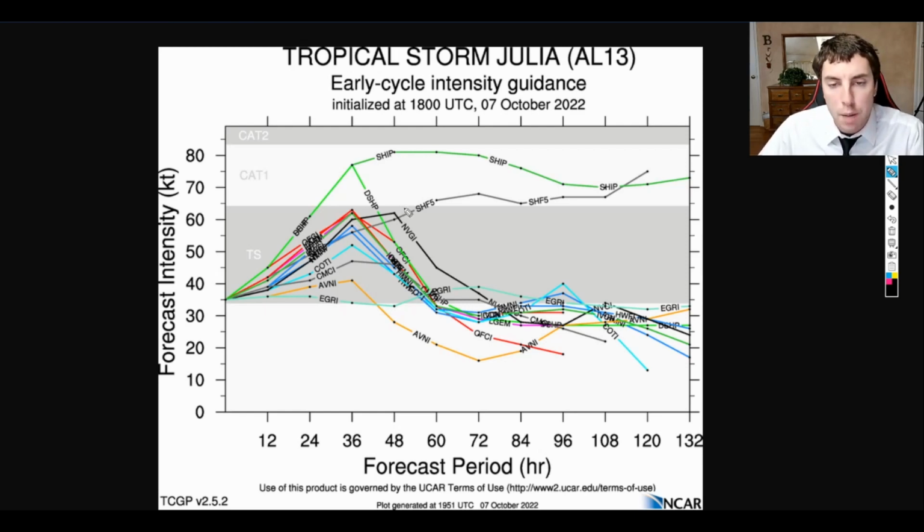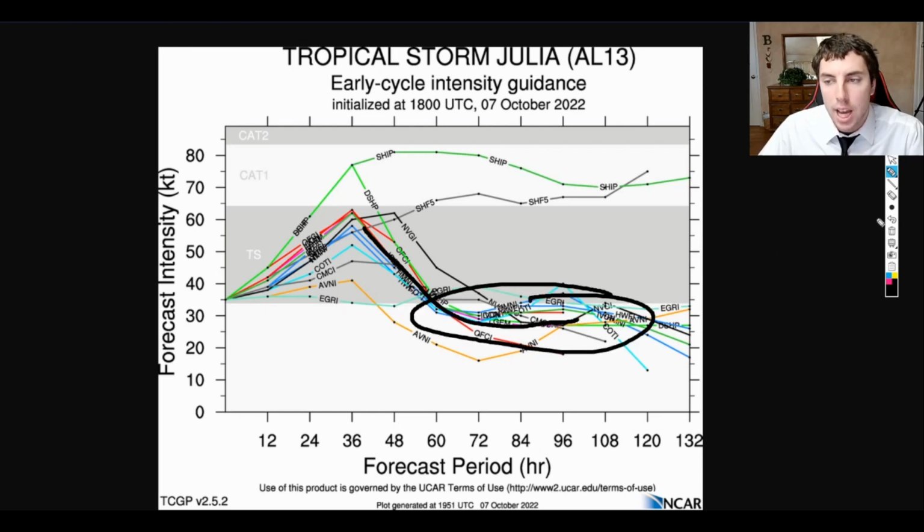I'm just extrapolating on what most of the models here show as of the 18Z runs. And right now, the majority of them are under hurricane strength, and therefore my intensity forecast is going to be in agreement with that at 70 miles an hour, with rapid weakening thereafter with most of the models by day 3 and day 4.